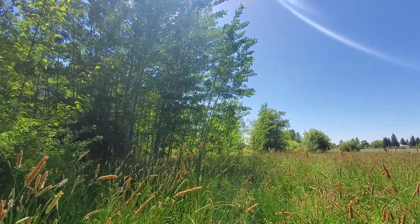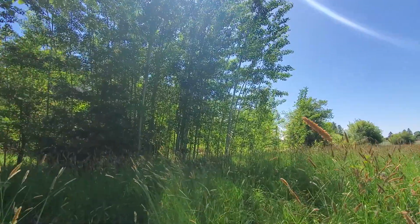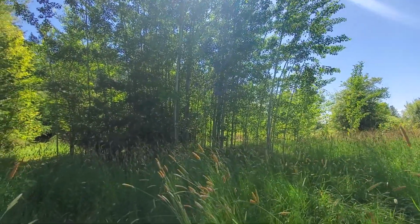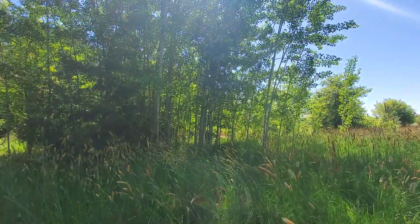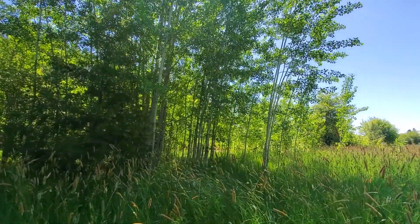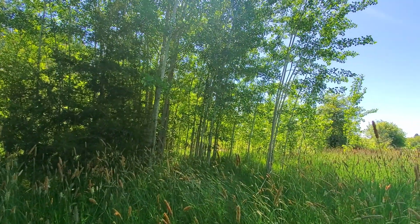So I want to tell you another cool story about the aspen grove. Now, we're not sure exactly where our mother tree came from. I know it was here, and it was maybe 20, 30 feet tall when I first got here in the early 2000s.